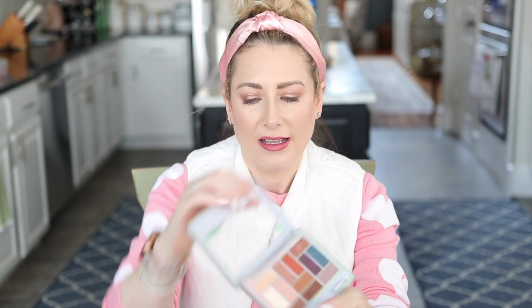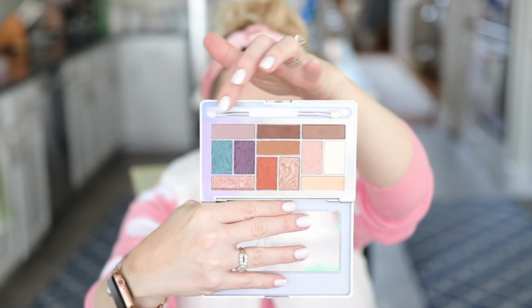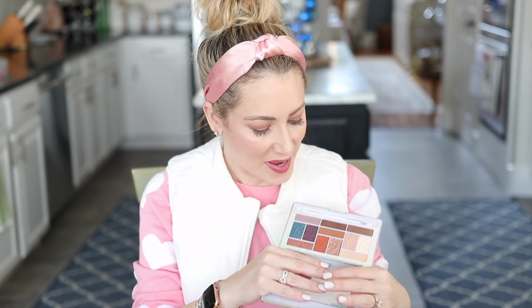All right, a couple more drugstore friendly things. What I'm wearing today, this is not a new palette. It's from Physicians Formula. It is their Tropical Days palette. I was intrigued. I am wearing pretty much this side of the palette with a little bit of this on the lid. And I think it's pretty, but I also think it's pretty expensive for a drugstore palette.